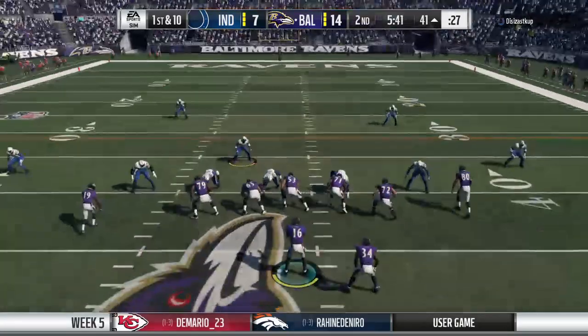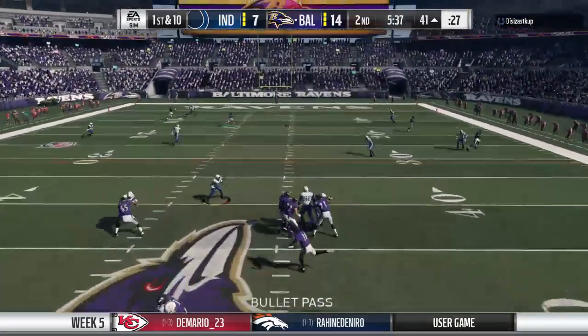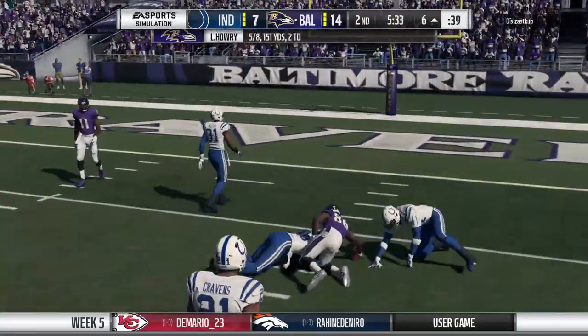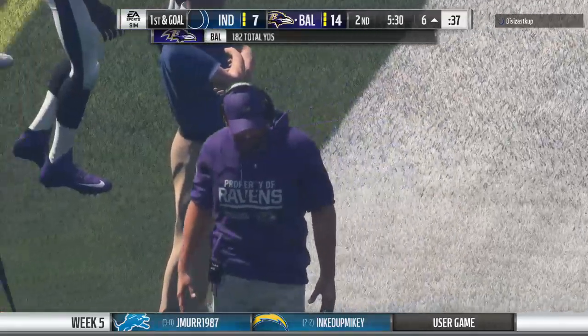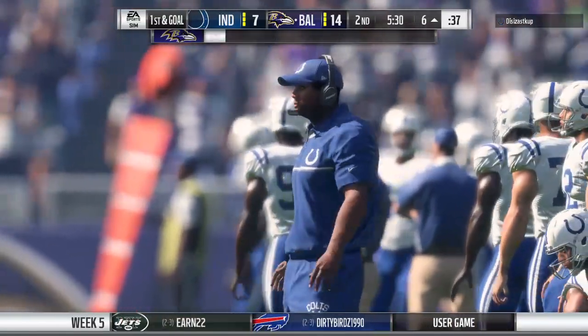Here we go. Off the play fake, he'll look to throw. He's going to fire one deep. Got a man, it's caught inside the 10. And he'll be taken down deep into Indianapolis territory. And that one results in 35 yards.